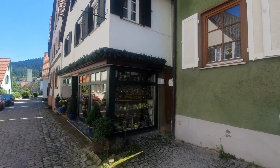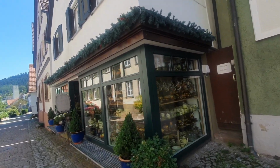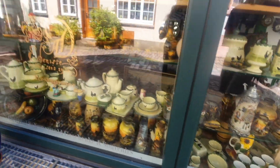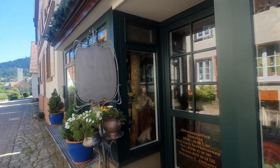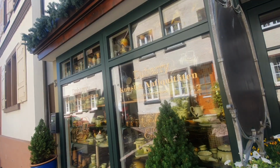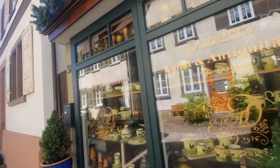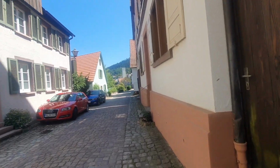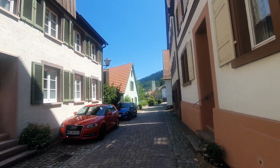We've got trinkets in here. Drinking your beer. Is it closed? It's today's Monday. Is it closed on Monday? I'm not sure. This is an antique shop. Not sure if you can get that with a reflection. There's nothing I can do about that, I'm afraid.